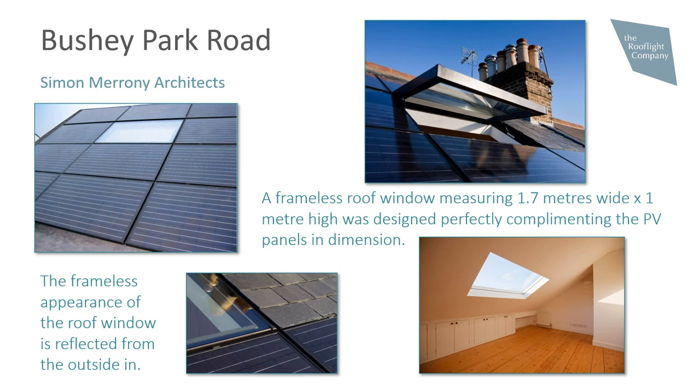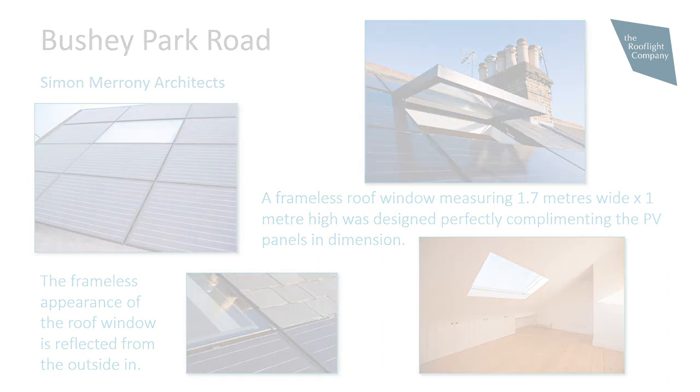Having considered the brief, the design team then produced a design proposal for a frameless solar roof light measuring 1.7 meters wide and 1 meter high to perfectly complement the design scheme and the PV panels in dimension. The roof light was then installed on the roof structure, incorporating an individually designed flashing detail to coordinate with the PV panels. The roof light also featured a concealed motor to allow for electric actuation, ensuring the minimal frameless appearance was reflected from the outside in.